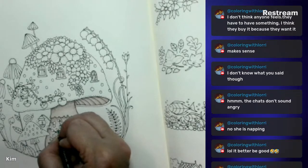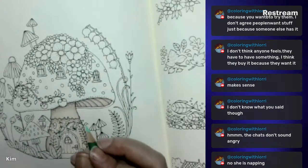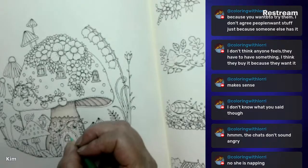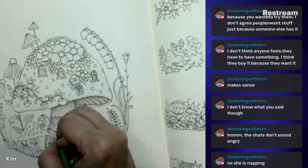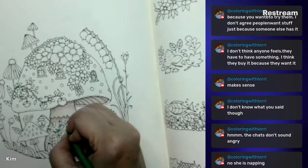Or hey, they've got that book and they're doing color alongs with everybody. I want that book. Do you really, really want that book? Or do you just want to do the color alongs with everybody? Just because they're coloring along in one book doesn't mean that you have to have that same exact book. Because most people will say, hey, color with us with whatever you got.